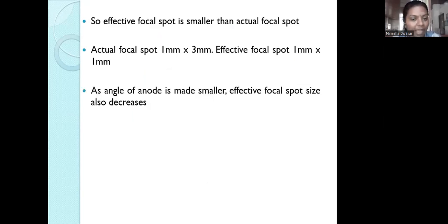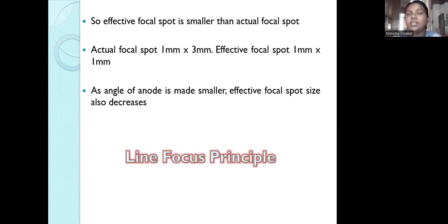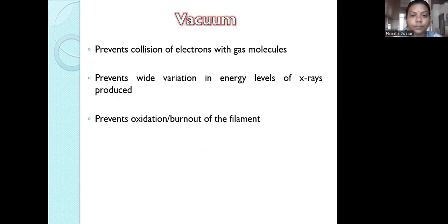As the angle of the anode is made smaller, the effective focal spot size decreases, which results in a sharp image. This is known as the line focus principle. So, in order to get a sharp image with high resolution, we keep the focal spot at an inclined angle of 15 to 20 degrees, which is known as the angle of truncation. So the effective focal spot appears smaller than the actual focal spot, which results in a sharp image.